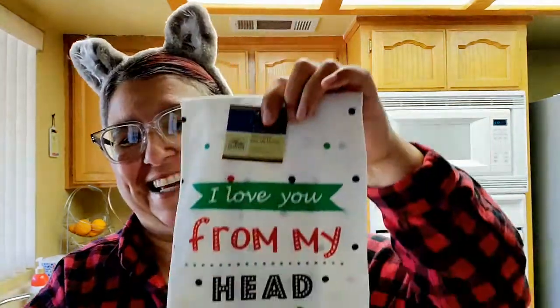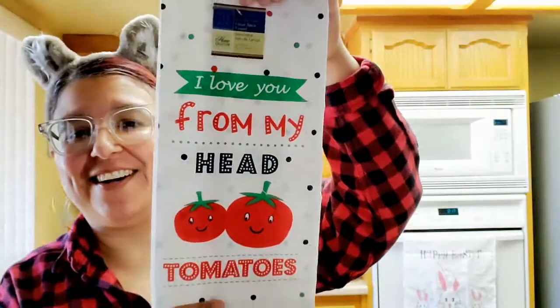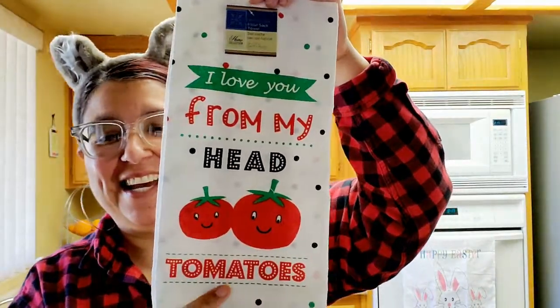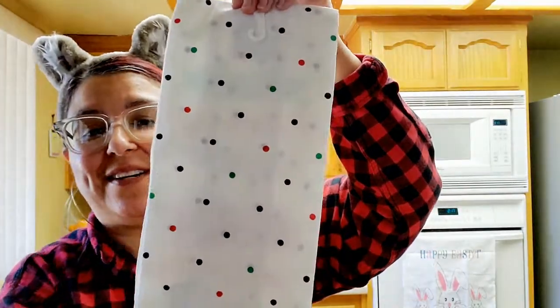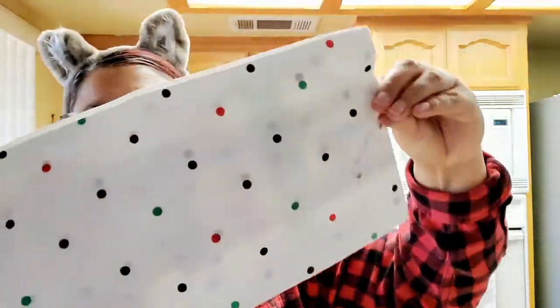Okay, now this is what my husband found and I was super excited. It's so cute. It's the flour sack towel. I love you from my head to my tomatoes. Look at how cute that is, the size. Look at how cute that is, guys. You guys know I love my towels. And if I do find something for the 4th of July, I'll be taking that one down and putting that up. But meanwhile, I will be putting this one. And there's just the back, just polka dots like that.